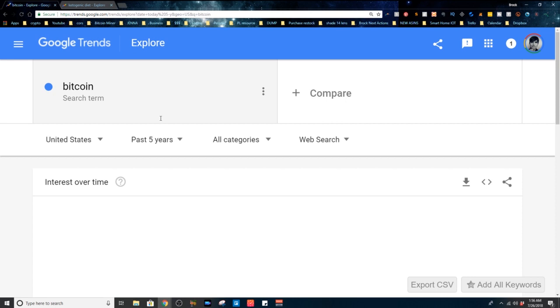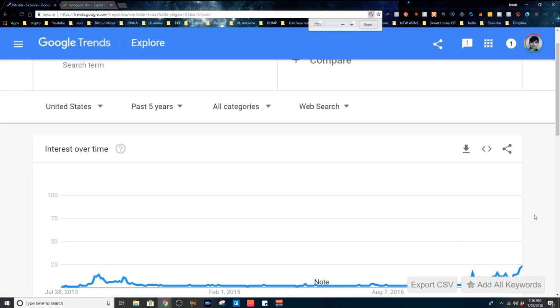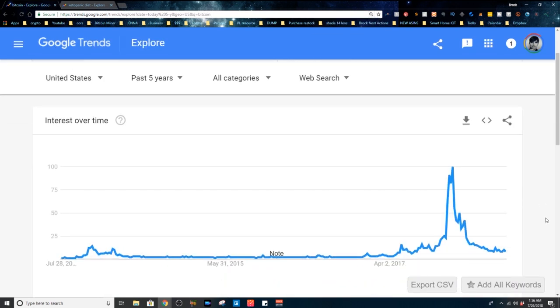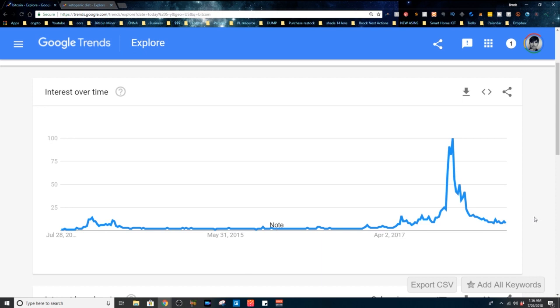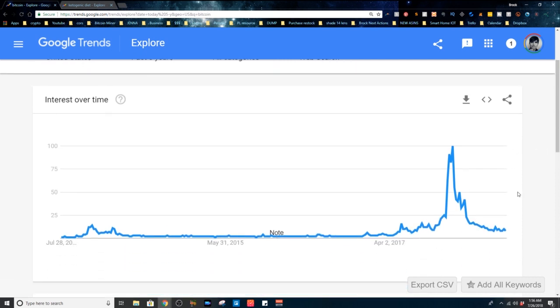So another great example of this is Bitcoin. You could just see that it went parabolic, so it's quite obviously a fad. And this is definitely something that happens now with the internet, just because of how social media derives so much of demand generation around certain things. Well, this one may be a little bit counter because Bitcoin does have utility.